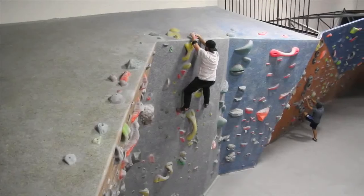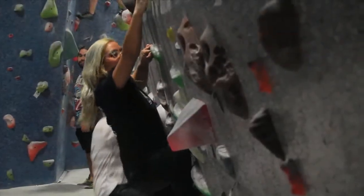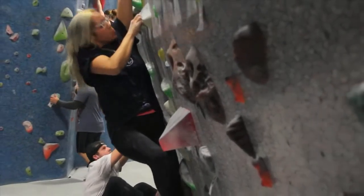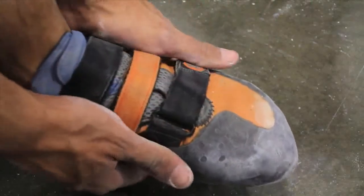We see everyone from little kids that come in here and climb a couple times a week in the mornings, all the way up to professional athletes. We see a lot of pro rock climbers from other gyms in Colorado or from the East Coast come down and hit our gyms when they're in Southern California. And then everyone from your normal day-to-day working people. Because we're in a warehouse district, we see a lot of people who are working come over on their lunch break to get a quick workout in.